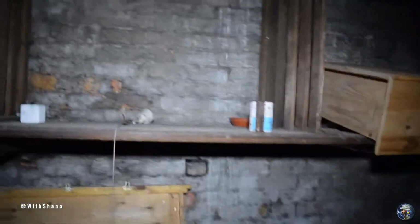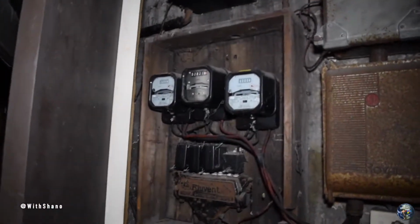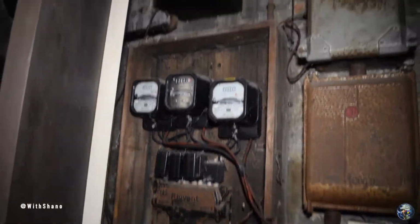I apologise if the blur isn't the best, guys. For some reason it keeps going all out of blur. I have to keep putting it back in. Oh yeah. There's nothing just here, guys, apart from this. There's some stairs, so I'm going to take my time going up. Loads of pigeon poo here.